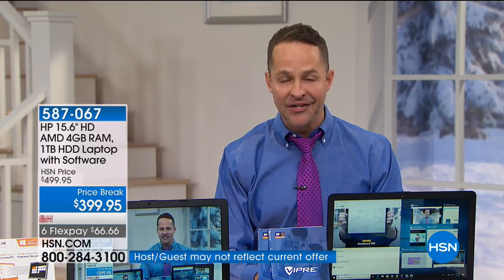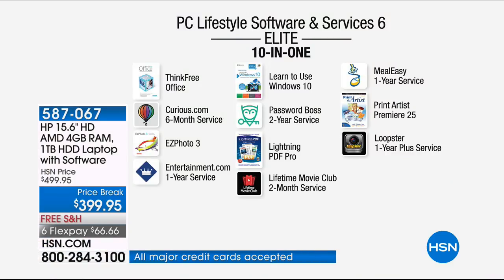We include just a full complement. Again, $465 of additional software and service programs. And here they are. The first one is so important. Think Free Office lets you create, edit, and view Microsoft Word, Excel, and PowerPoint programs. You don't have to buy Microsoft Office. We're including Think Free Office, and that is a total solution for you. Curious.com, 6 month service there. There's over 20,000 different courses that you can check out on Curious.com.